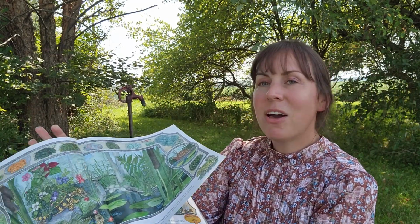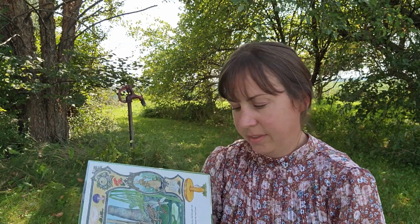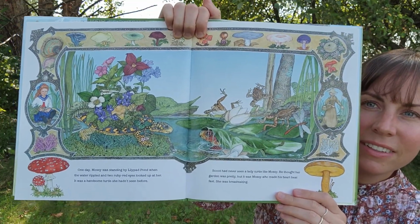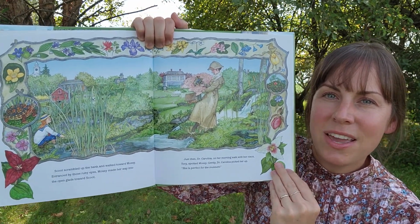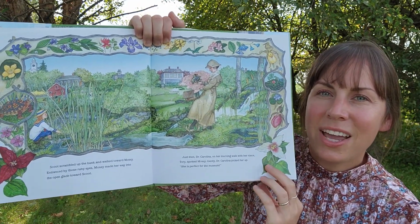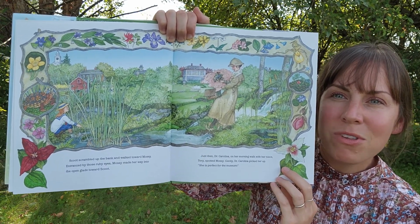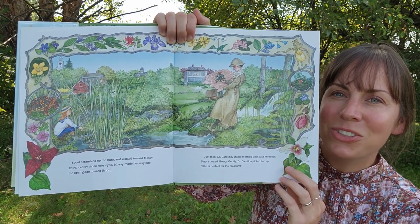Mossy is then discovered by a little girl named Tori. Here's Mossy's beautiful garden shell. Mossy's aunt is named Dr. Carolina, and she is a scientist. She would like to collect Mossy as a specimen to put in her museum so all of the people in the town can learn about Mossy's special garden shell.